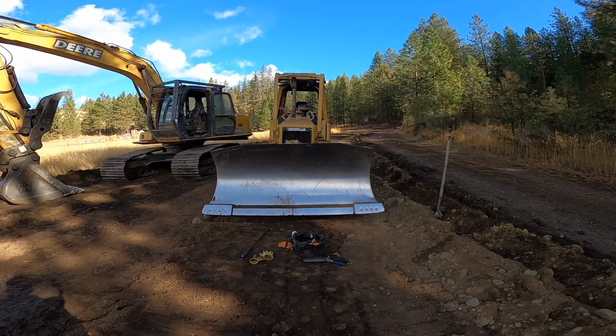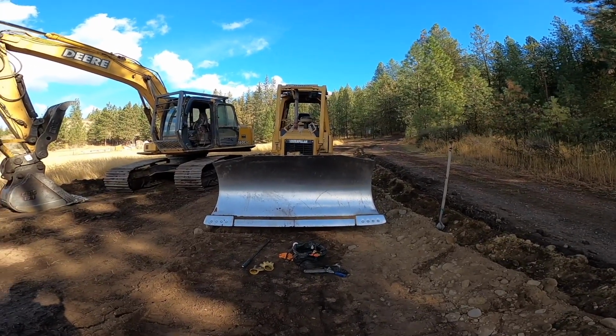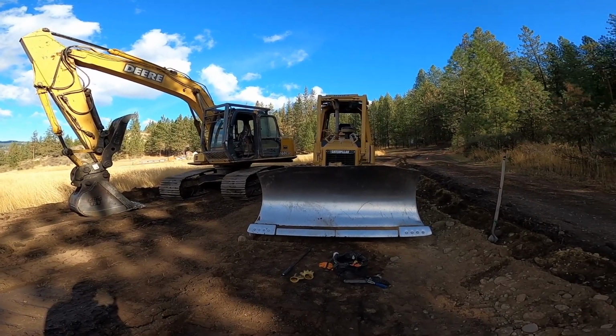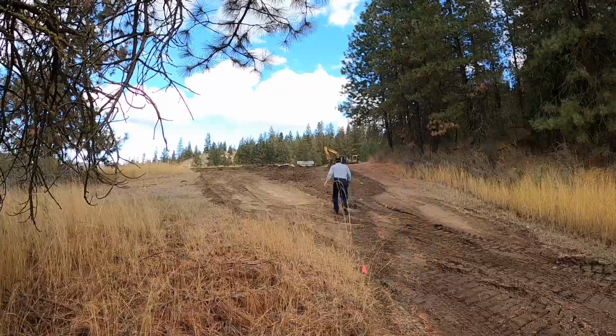We got the 5 fixed up and back operational. I ran the blade back and forth a few times, and it seems to be working okay. I'm going to get the excavator the heck out of the way, clean up my tools, and we'll get back to pushing some dirt.